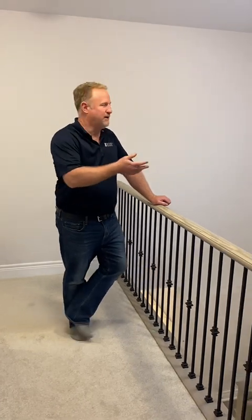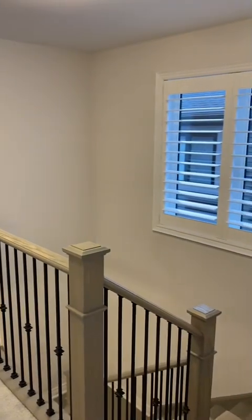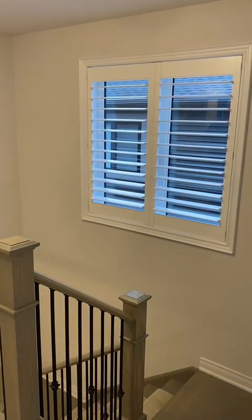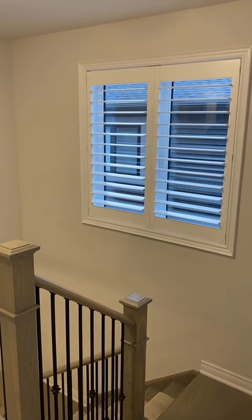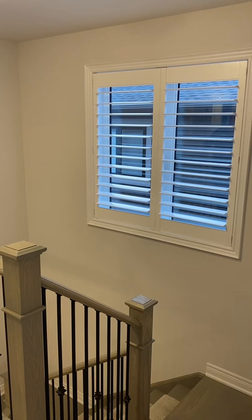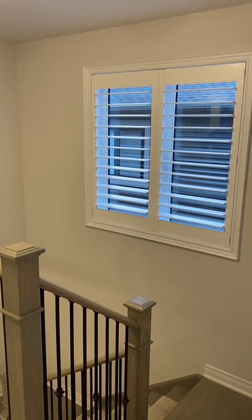What I wanted to show you was what I would call a problem window. These are high windows, or windows in, say, a stairwell like this one over here. The issue with them is, what do you do? How do you get your privacy? And here we again put in a motorized Norman shutter. As you can see, the neighbor is literally right there, probably 10 or 15 feet away.